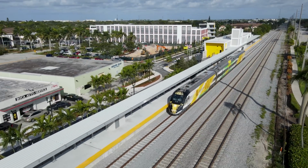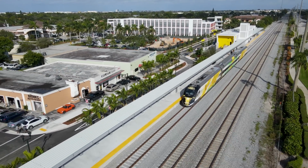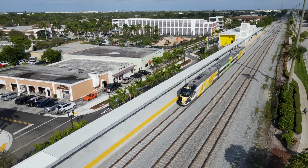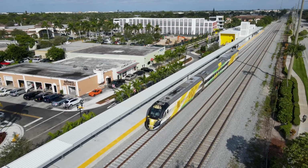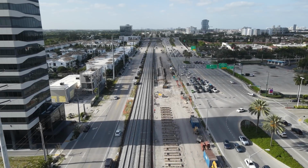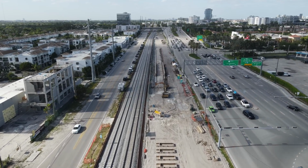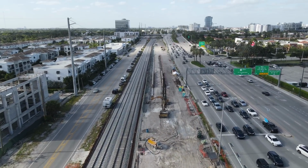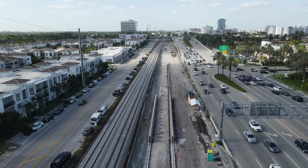And here's the first train to depart the station with passengers, featuring a special consist to carry VIPs. We'll now shift to Aventura. On my first visit of the year in April, work was just beginning on the platform, and the first forms for concrete were in place.